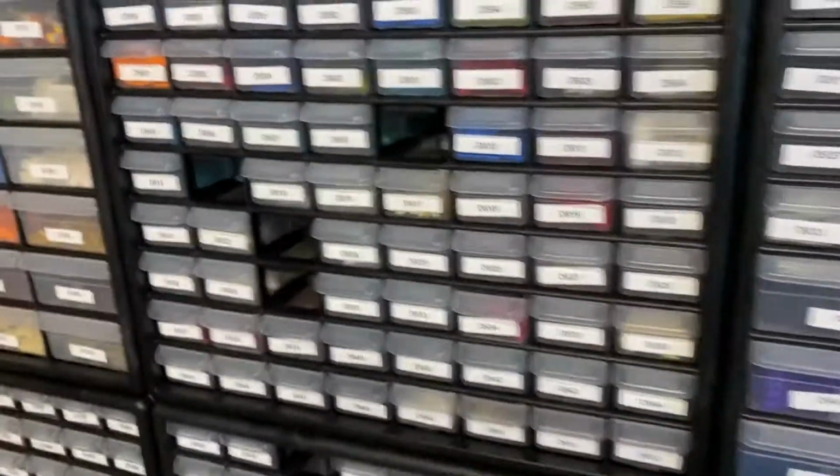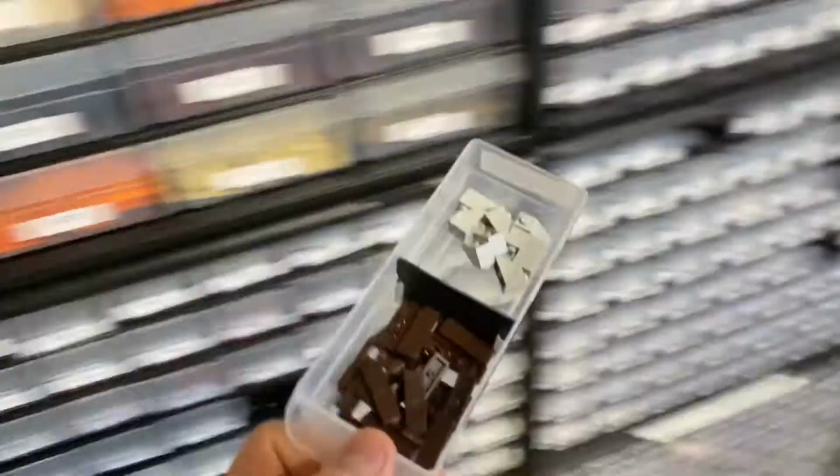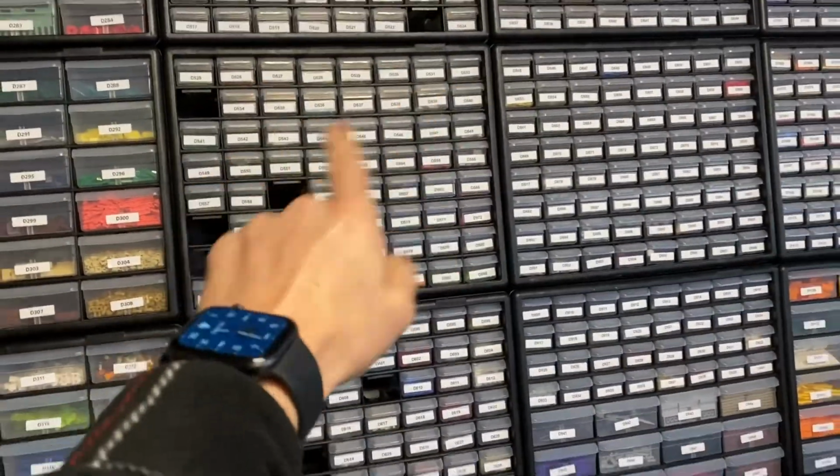And then he also mentioned that I didn't have any dividers in my drawers. Let me see if I can find one that does have a divider. Here's one that has a divider. So I actually do have dividers in my drawers. The problem is each of these only comes with 8 on the back for the small drawers.